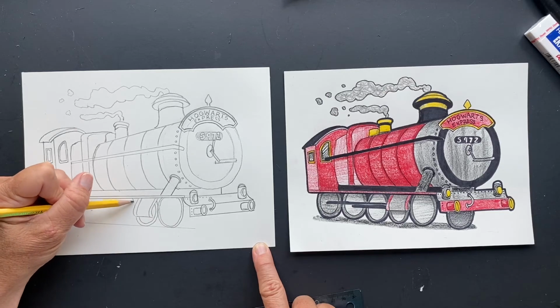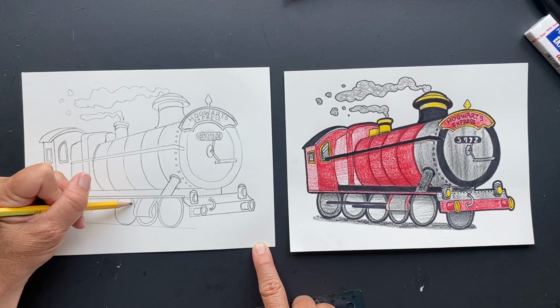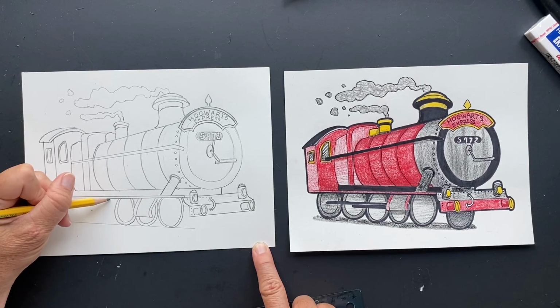So we're going to do this again. You're going to do that as much as you want all the way down. If you have something to make a better oval, go ahead, because clearly my ovals are struggling.